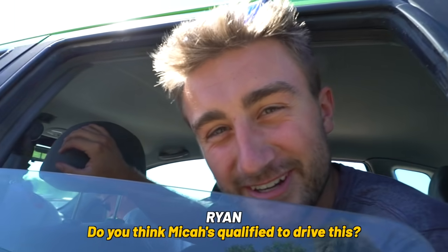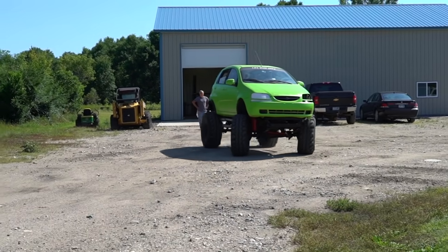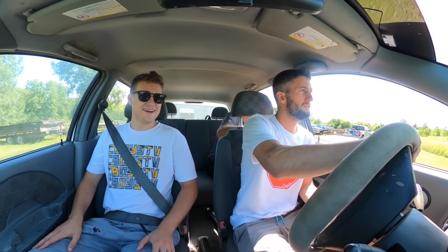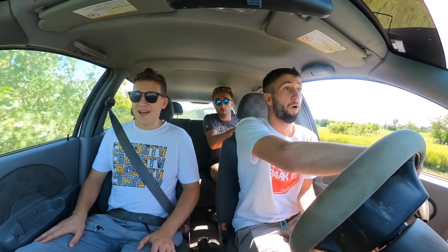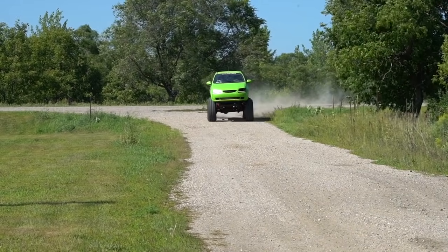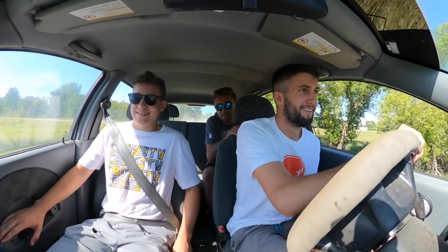Do you think Mike is qualified to drive this? I don't know. I'm not. Gosh, it literally just spins the tires. Yep, I think she rips.